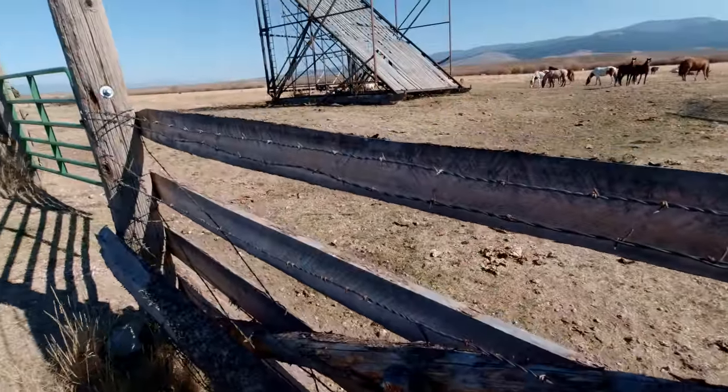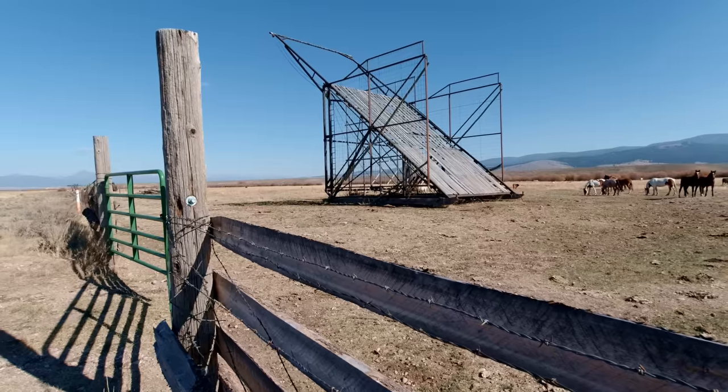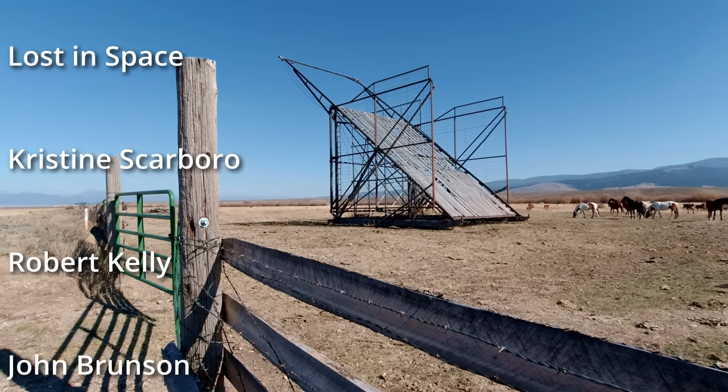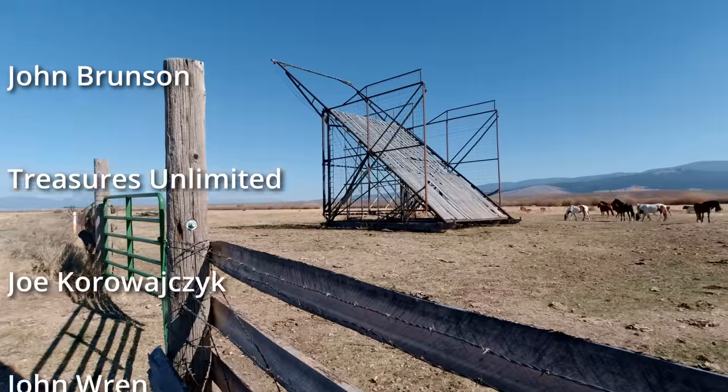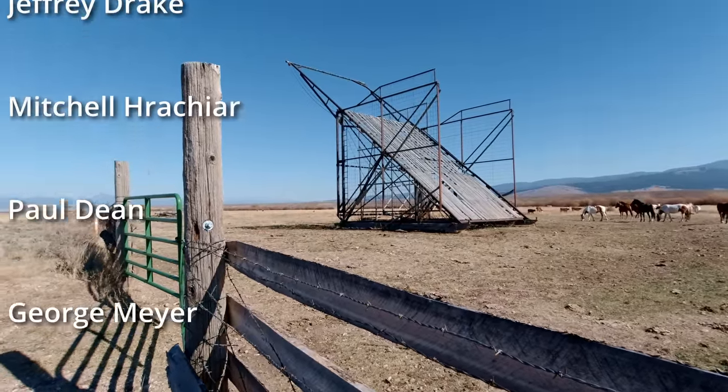This is something that's very unique to the Big Hole Valley. This is called a beaver slide, and it's a way of stacking hay. So it makes a very compact, very wind-resistant haystack. Something left over from the old days, but they're still using them today.